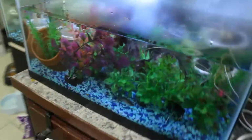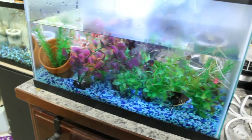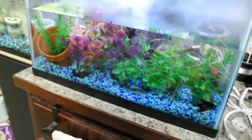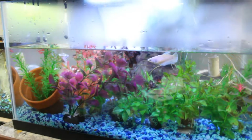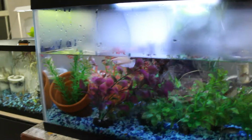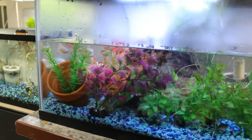to go. But as you can tell, I also didn't fill the tank up all the way, because this tank's going to be shut down most likely tomorrow. So just give them just enough water so the air filters can do their job and the heater can stay submerged. They'll do just fine like this for probably like 12 hours or so before I move them.